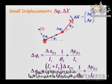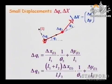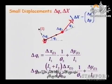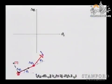This is an approximation where we are working around the configuration theta 2 equal to 0. But it is very useful to look at it because as theta 2 gets smaller and smaller, you are dividing by 0. You can see that. So to achieve any delta X, you are going to have a large displacement delta Q1 or delta Q2. Do you see that?